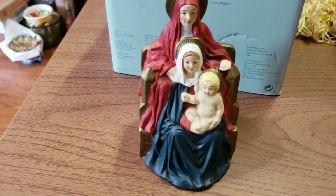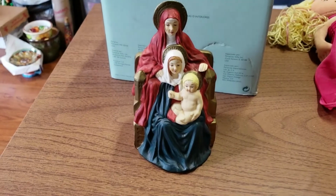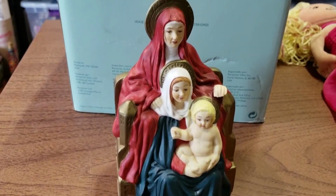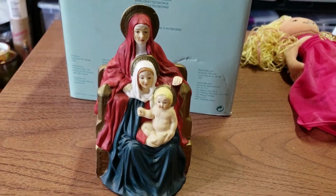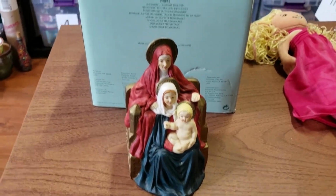This next one is a religious figure, Mother Mary and Jesus. It sold for $14.97. They're all in at $26.61. And I guess since it's not as detailed as some of the religious figurines, I got it free, but it took 1 year and 2 months to sell. So I'm still happy with $14.97.